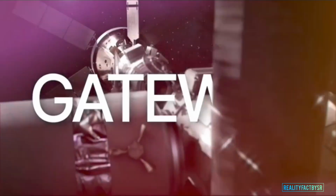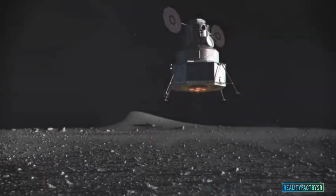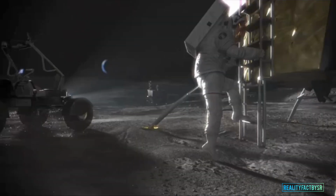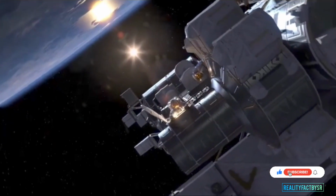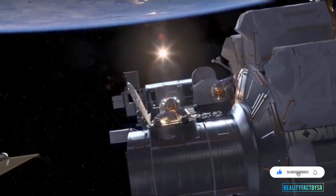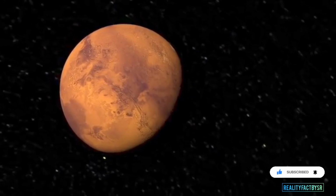Initially, what we'd like is Gateway, and we would launch to the Gateway, and from Gateway, land on the surface of the Moon. We are there for the hatches, the suits, and the rovers that'll allow us to prove out those technologies. The Moon will lead the way to Mars, and we should be there within the next couple decades.